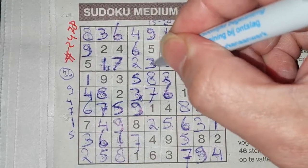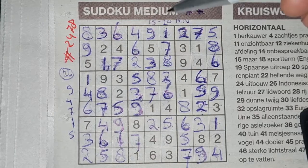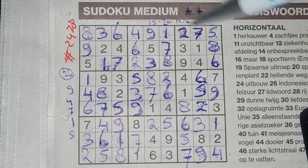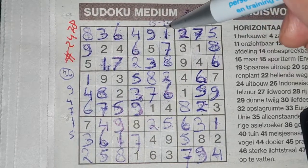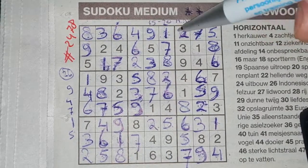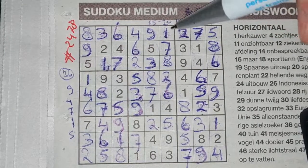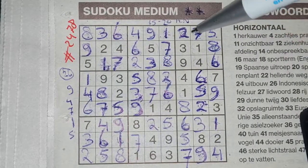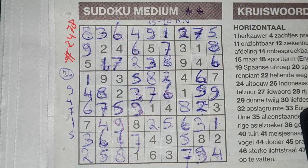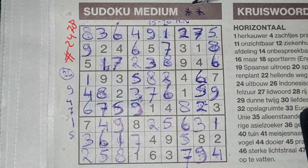Yes, finished in 60 minutes. Alright. 60 minutes as predicted, between 15 and 20 minutes. It's definitely a 2 stars. I like this one. Do you think so? Thumbs up, otherwise thumbs down. You can also download this PDF file so you can solve it by yourself.